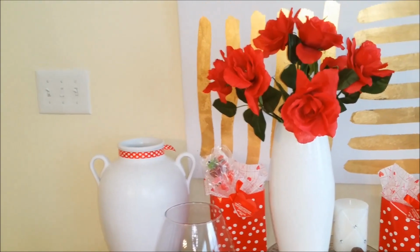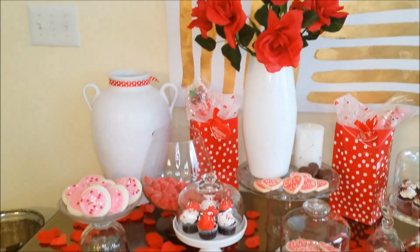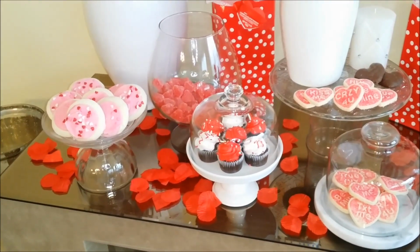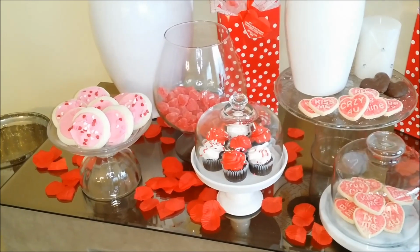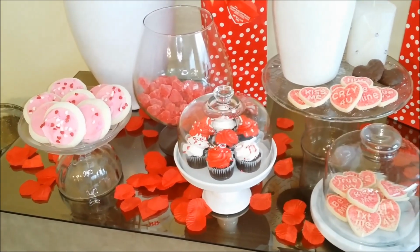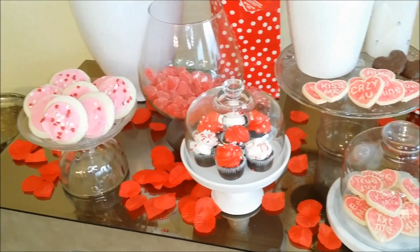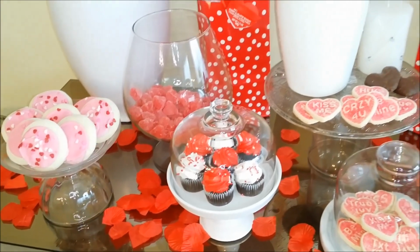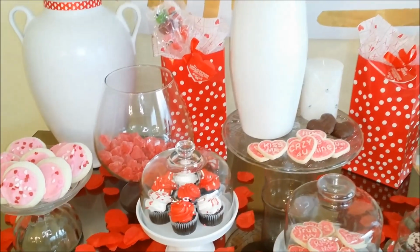So let me step back a little bit. Oh yeah, I have candy hearts in the big tulip vase in the back. I will be eating those. They're cherry flavored jelly candy hearts.